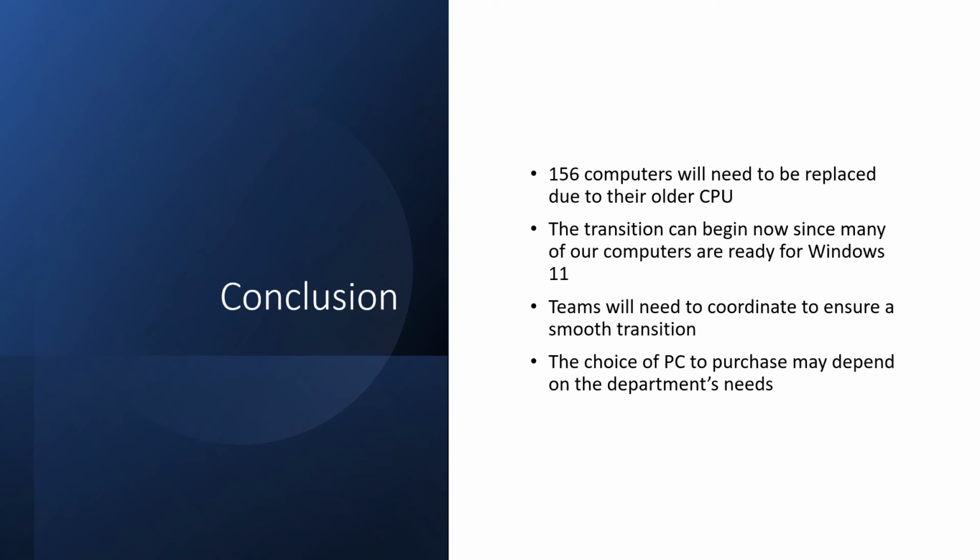So in conclusion, we do have quite a few computers that need to be replaced. It's 156. And that's due to their older CPU. The reason we don't just replace the CPU is the newer CPUs have a different pin type, which requires a different motherboard, and when you're looking into another motherboard, you've got to replace the RAM. And so you're looking at a new computer when you start getting into those kinds of core components.